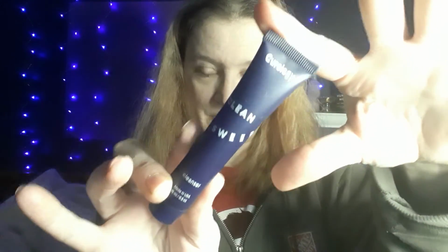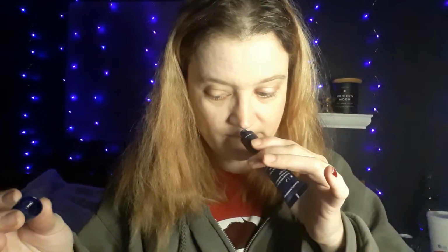It's called Clean Sweep Cleanser by Curology. If you all want to, you sure can, at Curology.com/Allure. But I will open it and try it some other time. I've got a lot of cleansers open right now. So, moving on to the next item.